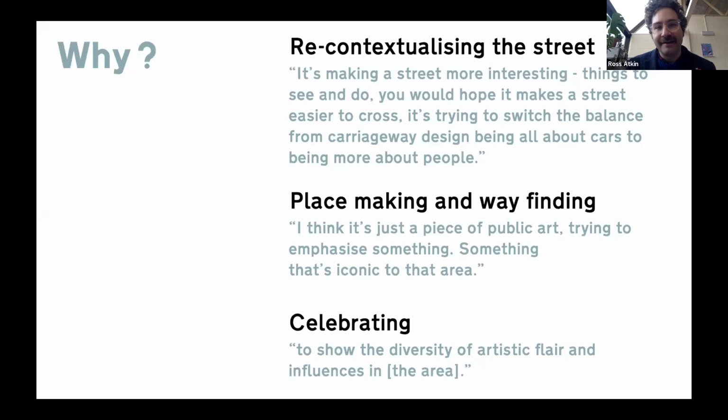We also talked to some of the people that were deploying them about why they were deploying them. There were quite a lot of different arguments for why you might put them in. One was to balance pedestrians and vehicles. One was trying to give a place a distinct character. And they're often tied into events, celebrating something happening or a space. It was interesting that there was this diversity, but there wasn't a lot of clarity on why we were doing these things, and whether they actually were meeting the objectives that people claimed they were meeting.